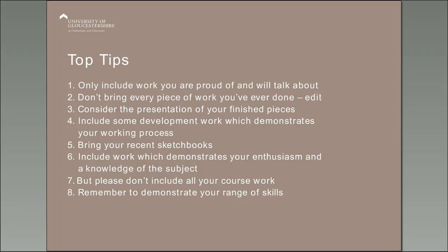Don't include all your coursework. And if a guardian, parent or significant other says, oh, I like that piece of work, and you don't put it in, and especially if your teacher says you must, if you're not comfortable with it, don't put it in, because it demonstrates who you are, not anybody else. And remember to demonstrate a range of skills. People do tend to over-fixate on drawing when we're actually more interested sometimes in photography or something like that.